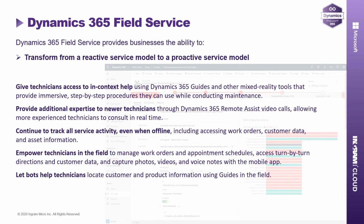Again, really enabling that first time fix, even if the field service technician on site isn't fully skilled to deal with the query in hand. Being able to use Remote Assist, and you don't actually have to use Remote Assist through HoloLens 2 either. You can use that through a mobile phone. So it really is a powerful application that you can get added on to Dynamics 365 Field Service. You really are enabling that first time fix better.